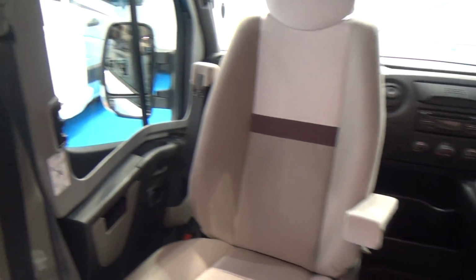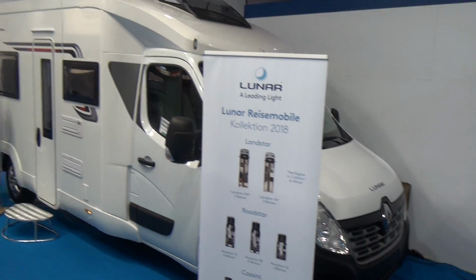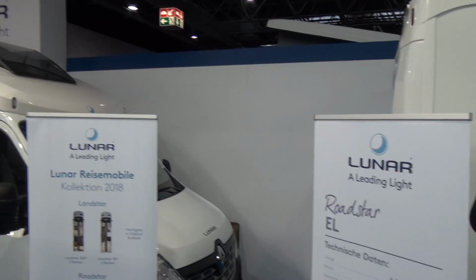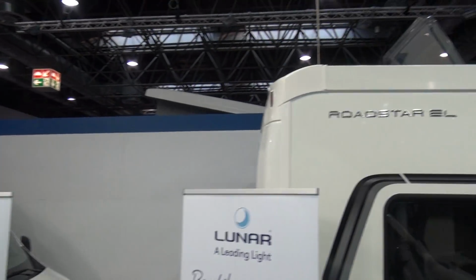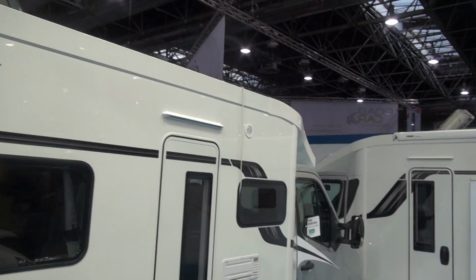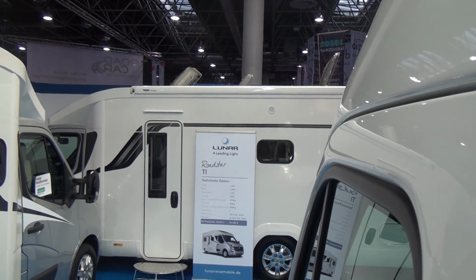Okay, so that's this unusual vehicle from Lunar, but Lunar do lots of other things. I filmed a couple of them in Birmingham last year. And you can see them, such as that's a Cassini or something, I can't quite see it from here. That's called a Roadstar. I think that name is used by other companies. And Lunar claims to be a leading light.